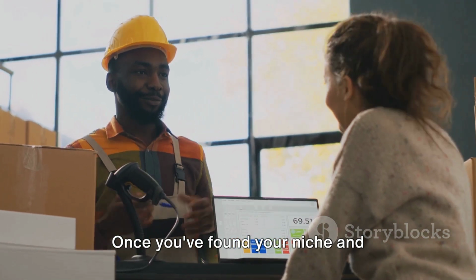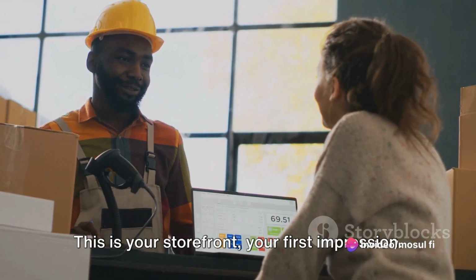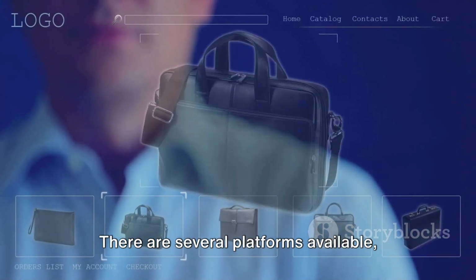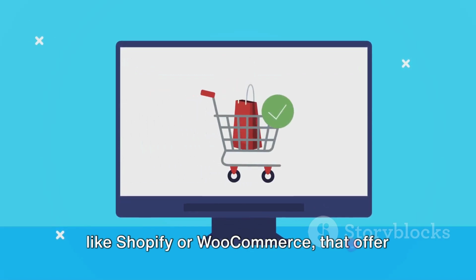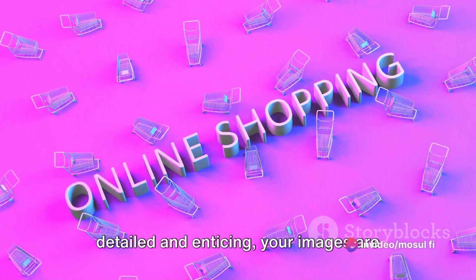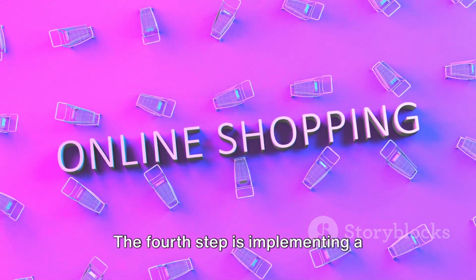Once you've found your niche and supplier, it's time to build your e-commerce website. This is your storefront, your first impression. It needs to be user-friendly, visually appealing, and optimized for conversions. There are several platforms available, like Shopify or WooCommerce, that offer easy-to-use tools to build your site. Make sure your product descriptions are detailed and enticing, your images are high quality, and your checkout process is seamless.